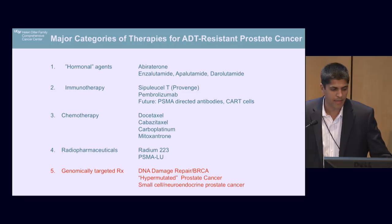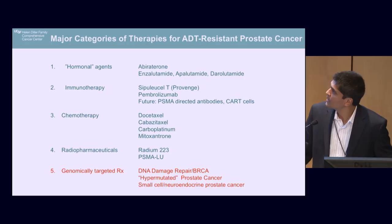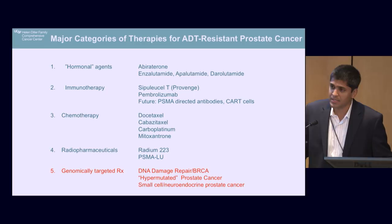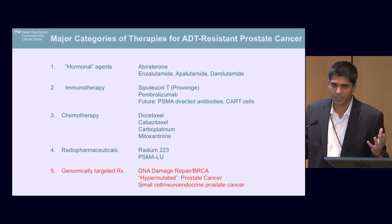This is still a very new area in prostate cancer. Even to date, we have only one therapy, pembrolizumab, approved for hypermutated prostate cancer. Everything else is still investigational, but I'd say that's going to change, and probably sooner rather than later. And so hopefully we'll find ways to get different slices of that pie. If you look at metastatic hormone-resistant prostate cancer, we know it's not one disease.